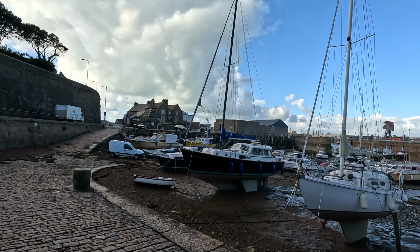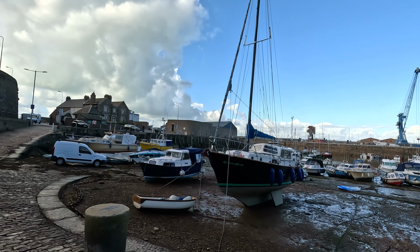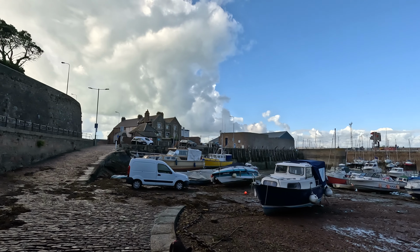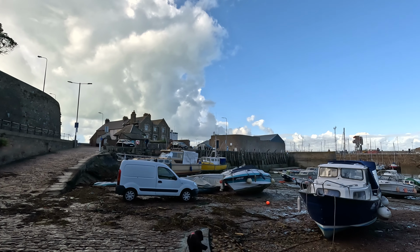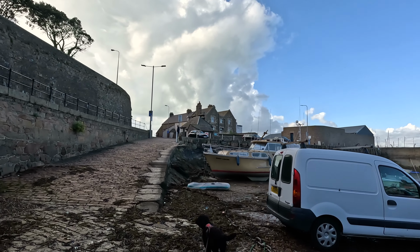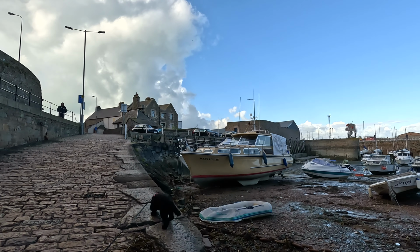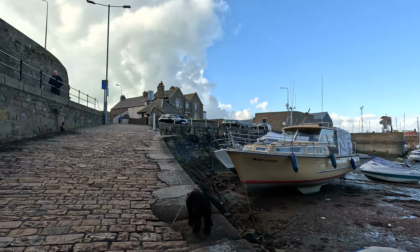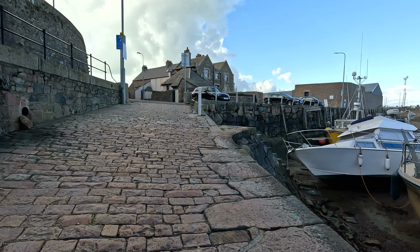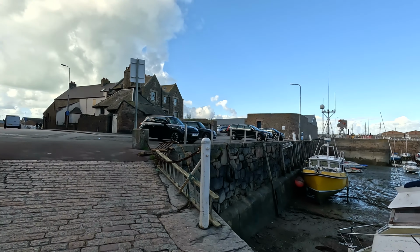Morning. Paddy's loving this, all the smell of the seaweed and everything.